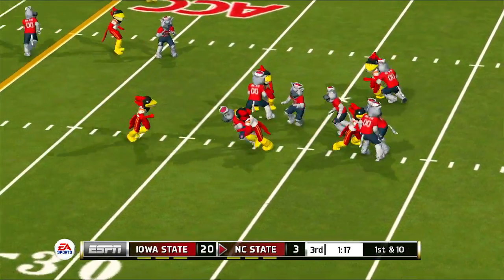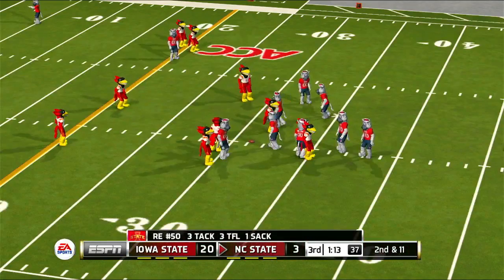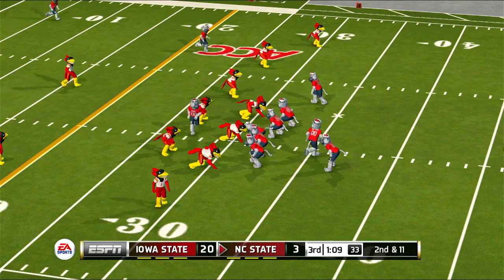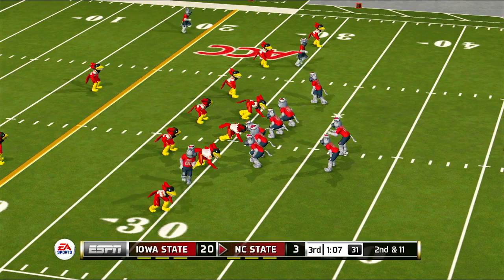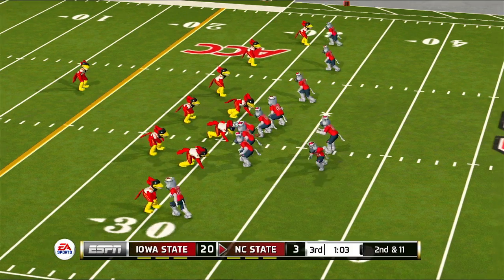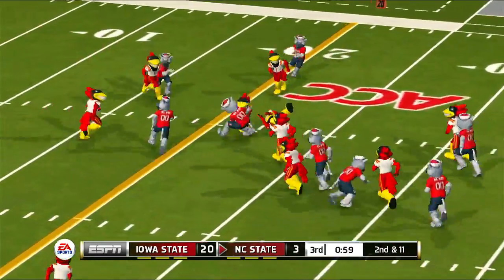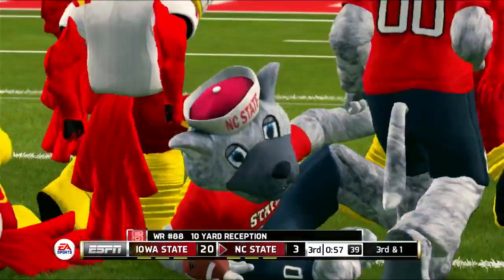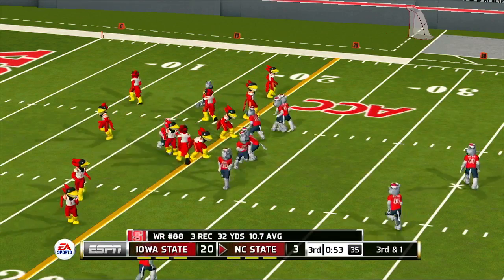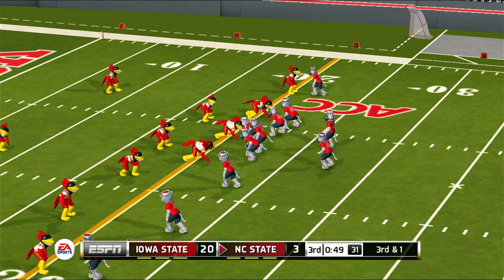He scrambled. They bring the quarterback down. That is a loss of 1 yard on the play. That'll bring up second and 11. They pick up good yardage that time on the pass play. Here they kind of put pressure on the quarterback and challenged him to find the hole in the defense. And in this case, he did. Nice job.